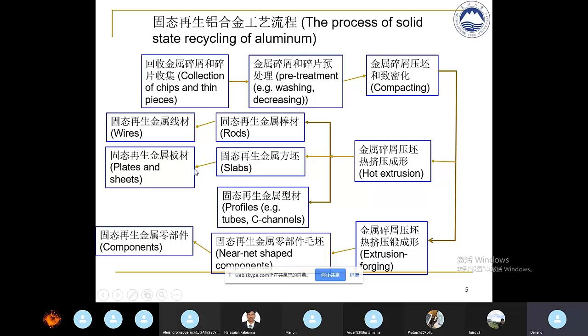For slabs, we can do further rolling to produce plate or sheet. The rod, we can do further drawing for producing wires. Or of course, we can also produce profiles like C-channels or tubes, which are directly used, although they have to be cut first. Or we could do extrusion forging. Later on I'm going to show you what extrusion forging is. And we can produce a near net shape.